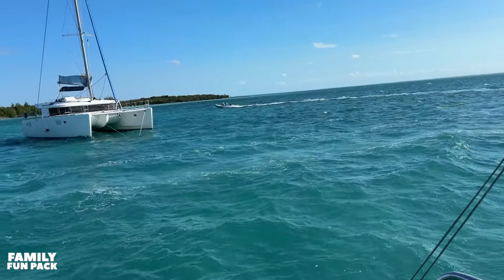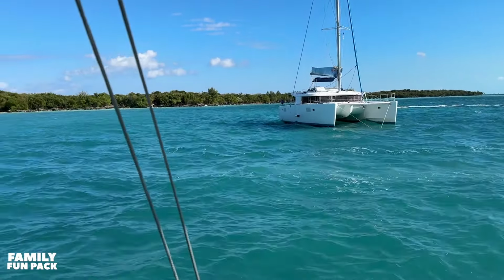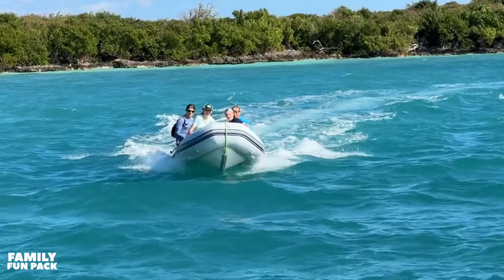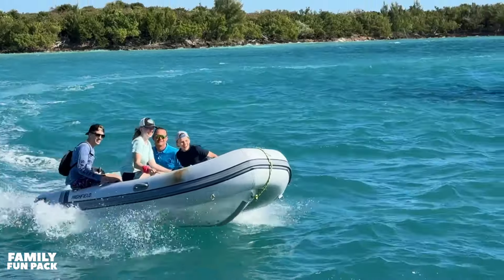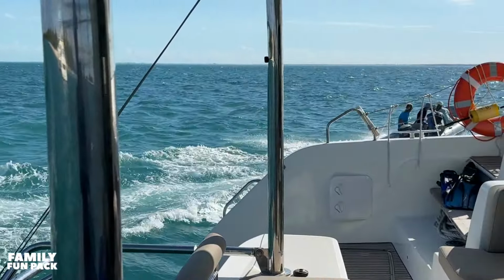It's, you know, tap water. But it is warm. Warmish. They're experiencing pure joy right now. Look at that. Whoa, they got some air. You guys got some air. That looked fun. You can wash your feet right there at the house.